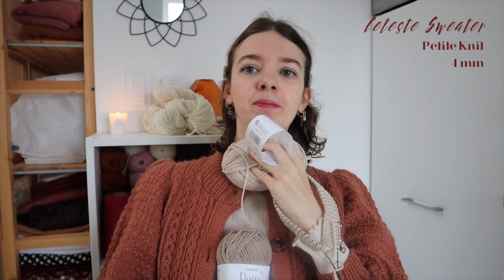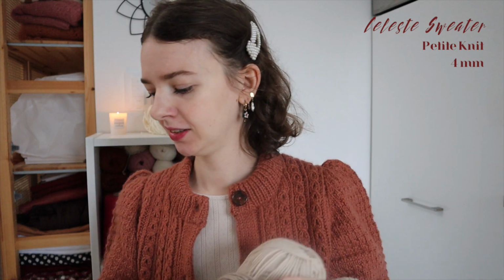So this is going to be the neckline and then the body. Yeah? Can you envision that? Nice. And then the contrasting colors, I'm going to use 3 different ones.